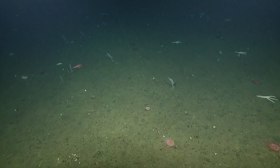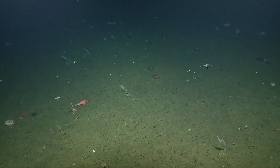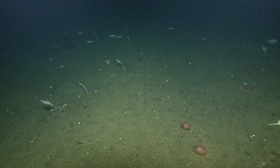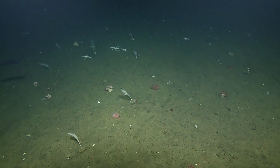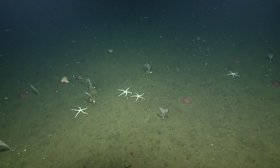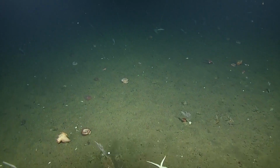You've seen snakehead eel pouts, lots of sea stars and sea anemones. I think these are the branching Asbestopluma on these rocks.